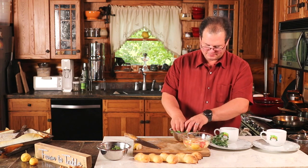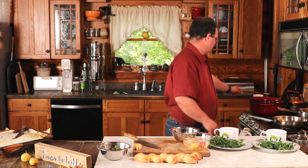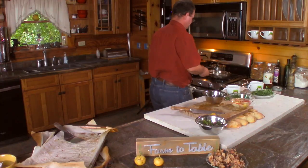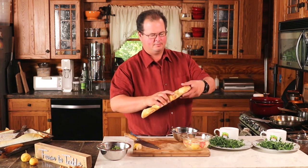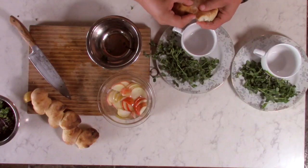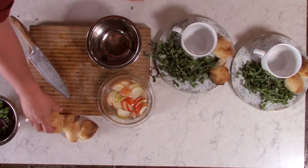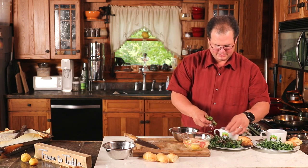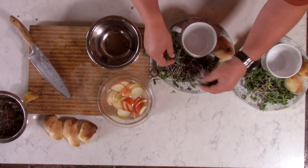Okay, a few pea shoots. And then let's toast a few pumpkin seeds. All those are going. Made a little pan de pie. We'll give a couple pieces to each of us. Sprinkle some micro radish. A little color, a little bite. Some micro cabbage. Some more color for it.